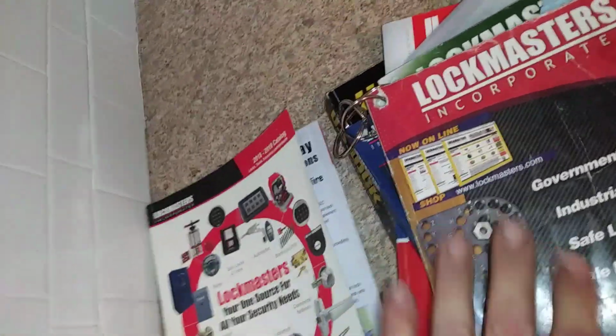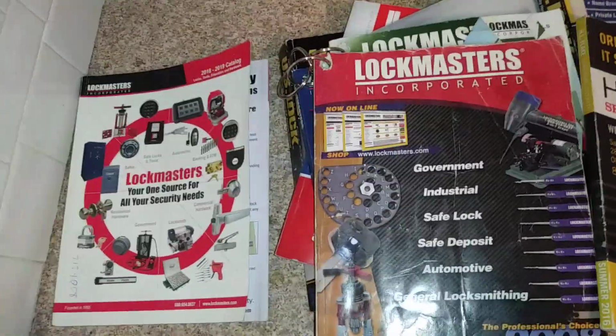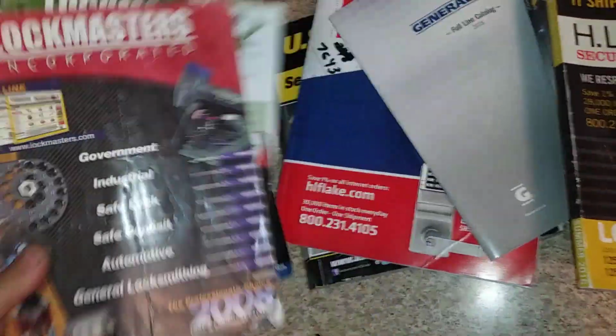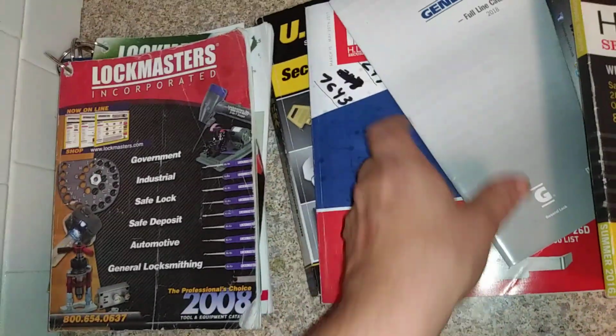And so basically when you sign up with an account with them, they're pretty stringent. They want to make sure you're a locksmith. You have to send in proof that you're a locksmith, some kind of association card, ID card, business card, advertisement. They want to know all that. These other companies don't really require it.